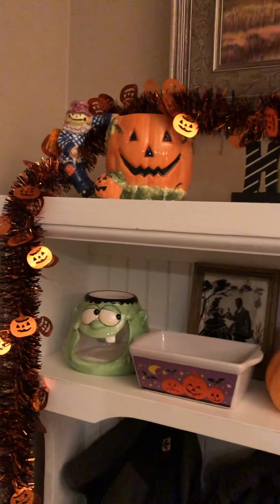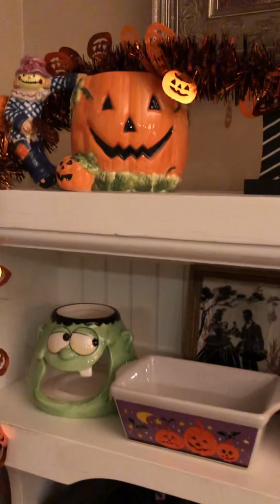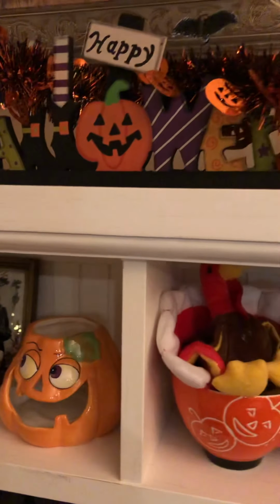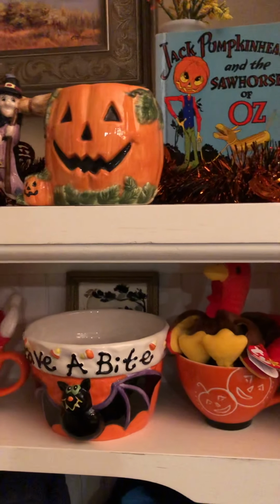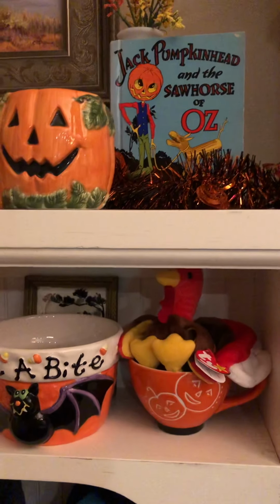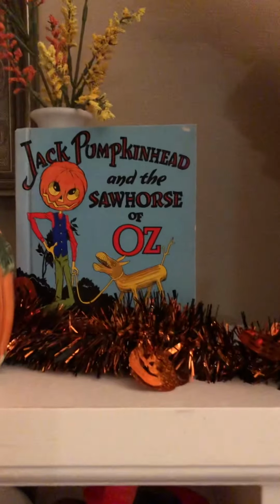Now, as we go along here, what we have is more Halloween. So we have a Halloween mug with a scarecrow handle on it. And then as you go further on, you'll see all these different Halloween things. And right on the far right hand side is a matching mug, but it's got a witch handle instead of a scarecrow handle. And then there's a book on the top right hand side. I think that's a pretty old book. It's going back to the early 50s or something. I'd have to check that one out, but it's pretty old. Nice drawings in there.